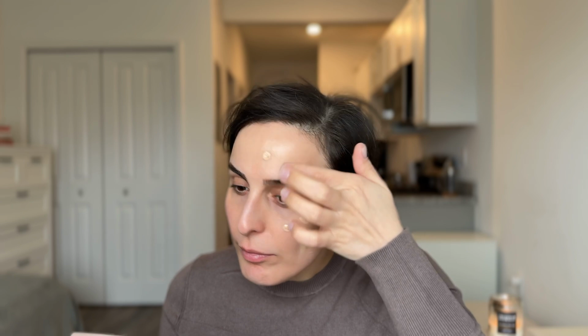With this foundation brush, I like to dot the foundation on my face and then use the brush. I don't like to do the priming because I feel like the foundation gets in the bristles and makes it harder to wash, since it's a very dense brush. This is a very soft brush. You can do a swiping motion or a tapping motion.